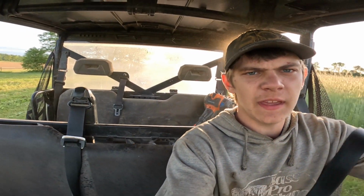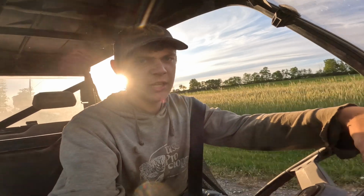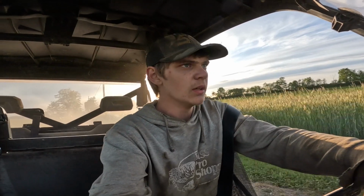The weed eater right there, and the gas and string on the floor. Dad just headed this field. Now we're gonna unhook the tedder and hook up the big V-rake. I'm gonna go rake about 10 acres custom for our neighbor.